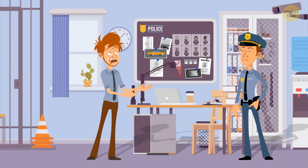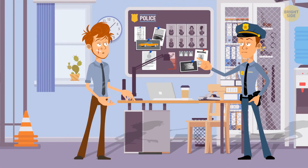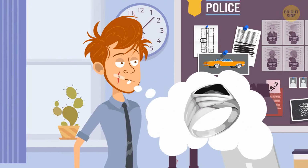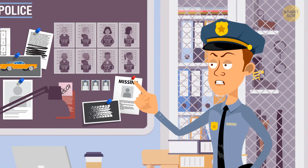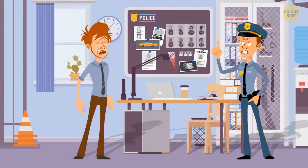The police officer listened to the man and asked him about a fresh cut on his right cheek. The man replied that it was from a silver ring the criminal had been wearing. After these words, the policeman immediately knew the man was lying. How did he realize that? Are you as attentive as the police officer to figure it out?